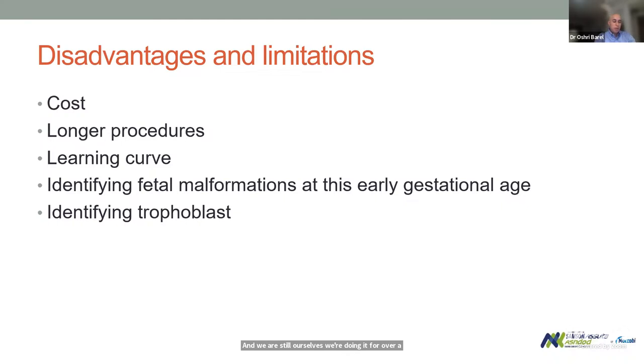It takes embryological knowledge and skills to identify fetal malformations in different steps of fetal development. And it also requires some experience and skill to identify all of the trophoblastic tissue and separate it from normal decidua if you just want to target the gestational sac.